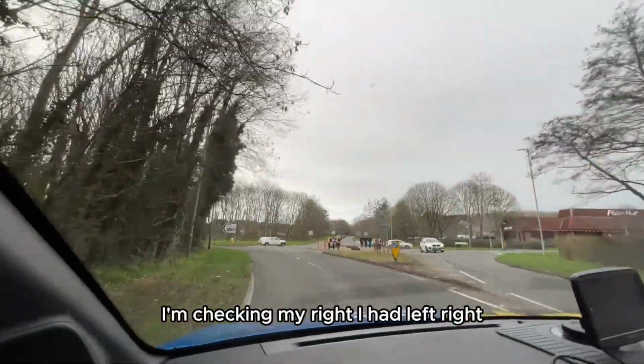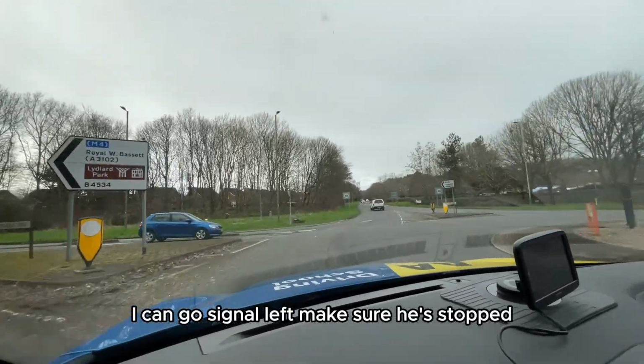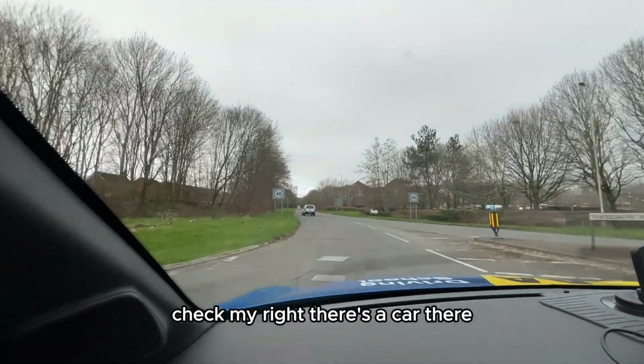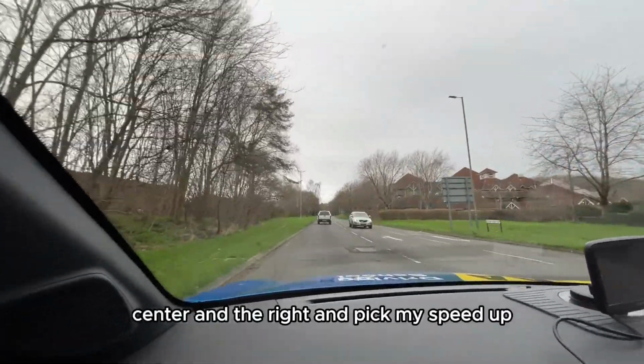I'm checking my right, ahead, left, right, ahead, left. It's all clear. I can go. Signal left. Make sure he stopped. Check my right. There's a car there, but he's going on my right. Straight away, speed limit's gone back to 40. Center and the right, and pick my speed up.